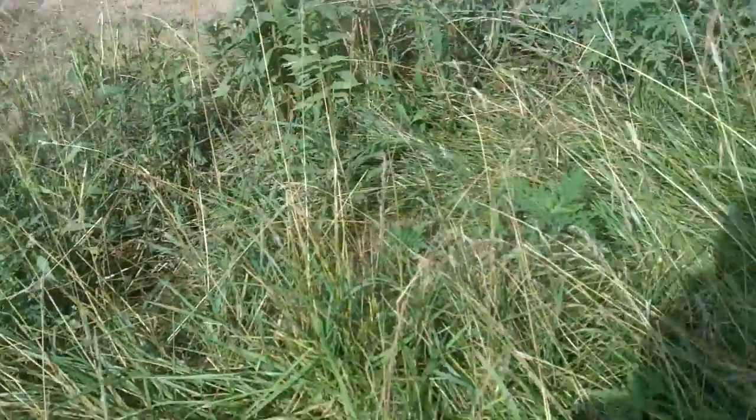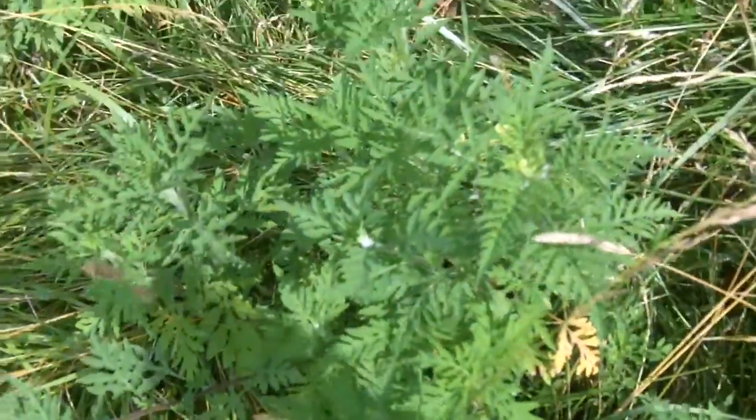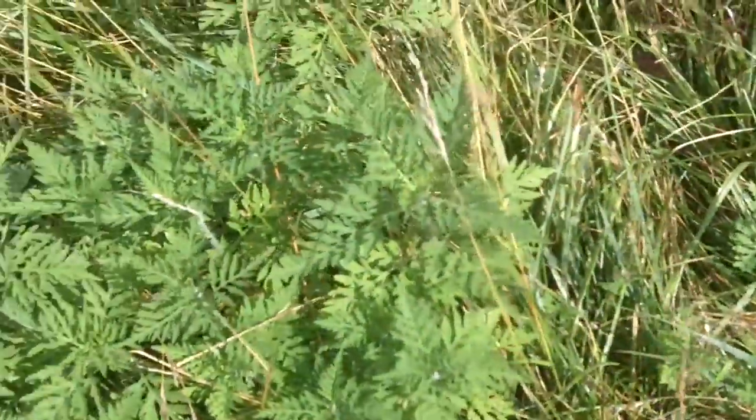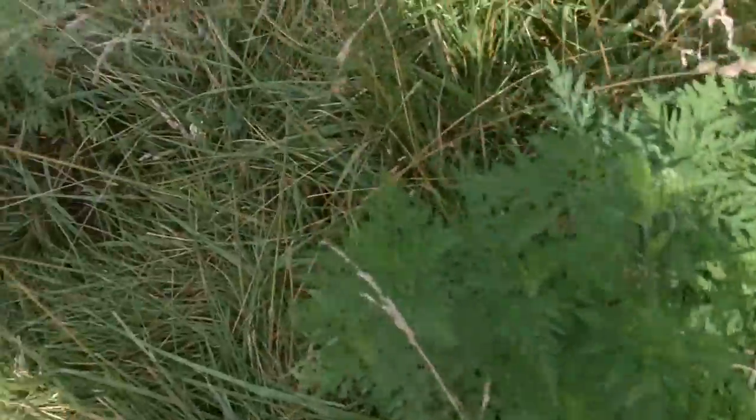Now here in the goat pasture, ragweed, there's not a lot of it. They'll eat it too, but they won't gobble it up like the pigs will.